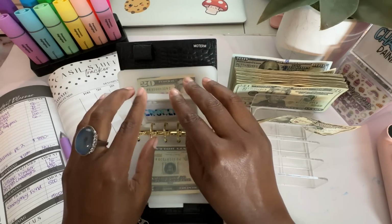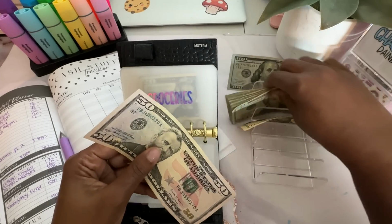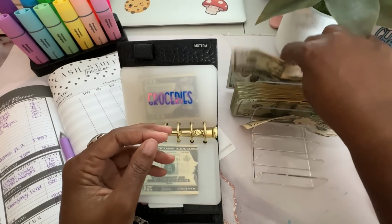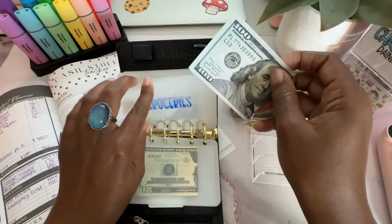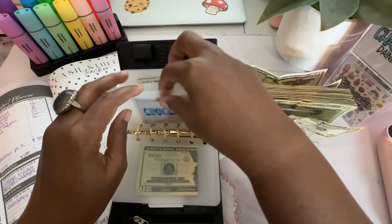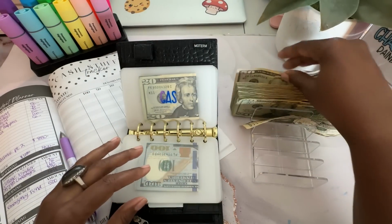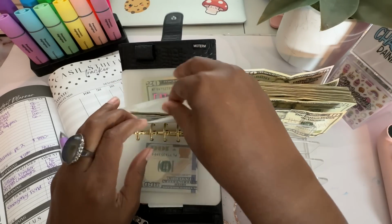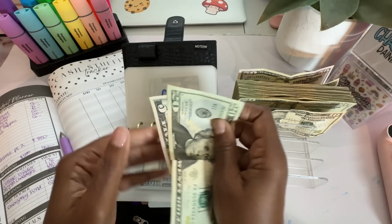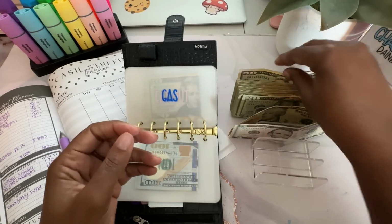Okay, so we're going to put another 50 in here. I'm going to take this 50 out and I'll put 100 in. Because I had spent the 100 on Instacart, I was supposed to go take this $100 back to the bank. But it was in that little pocket. And now, I just pulled it out to put it with this cash stuffing since I can't get all my paycheck money out. Gas, I'm going to put 25. There's 25 in here. So we're going to take 25 out and put a 50 in. Look at God making ways.